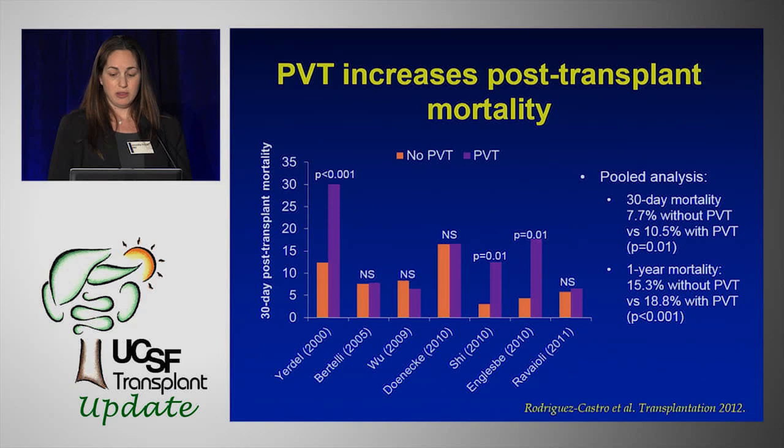And in the pooled analysis, the 30-day mortality post-transplant was 7.7% in patients without portal vein thrombosis and 10.5% in patients with portal vein thrombosis, which was a significant difference. And similarly, one-year mortality was higher among patients with portal vein thrombosis at around 19% as compared to 15% without portal vein thrombosis. It does appear that the post-transplant mortality risk is really within that first year post-transplant.